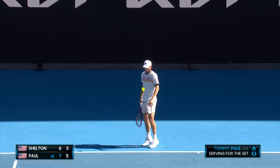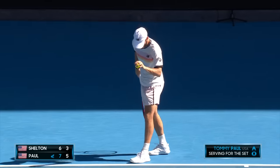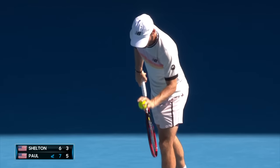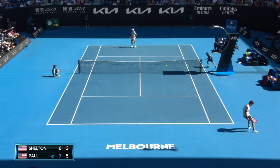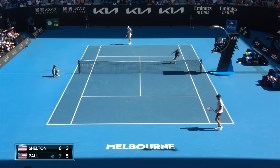I would suggest he's going to go wide this first point. It has been unbelievably successful for him. Wide serve to the first court. One of the few times he's missed.